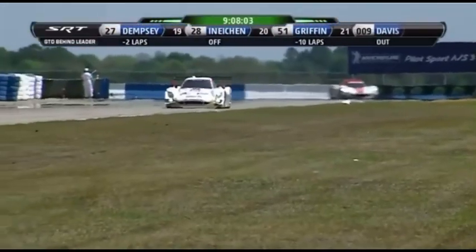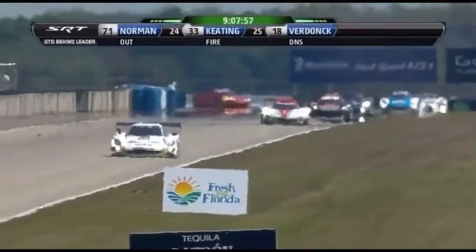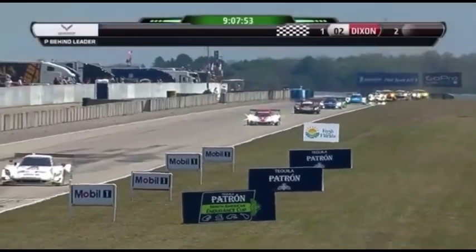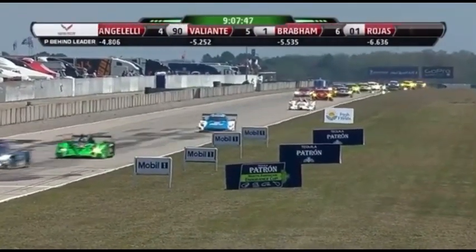What we think of as a proven package is maybe not as proven, especially on this the roughest circuit that we go to. When you look at the driver lineup we're staring at in that car, João Barbosa, Max Angelelli, we know them. They're our sports car heroes.